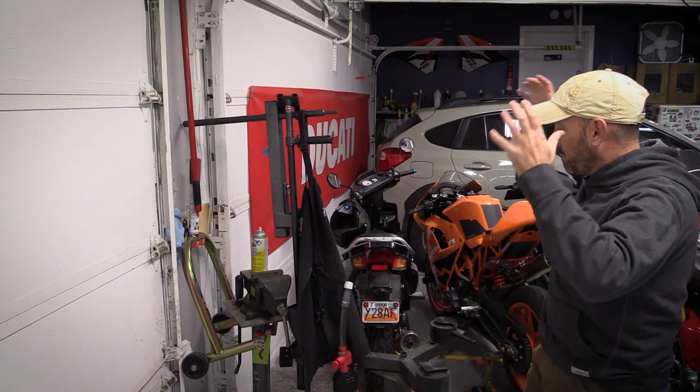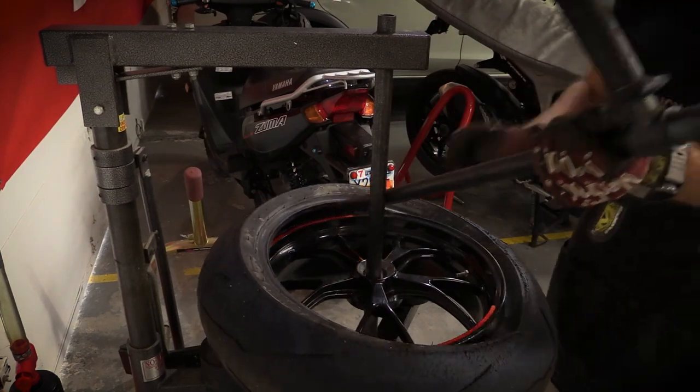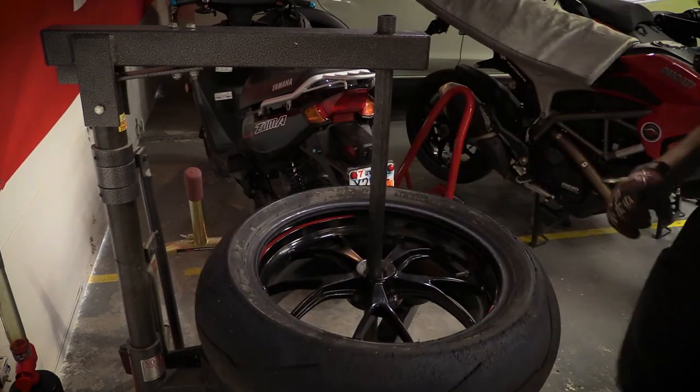And then sitting right between the two big doors is the No More tire changer. And I've done a whole video on this thing, but having a tire changer really makes life a lot better for a motorcyclist, especially once you start doing track days and you're constantly swapping through tires.